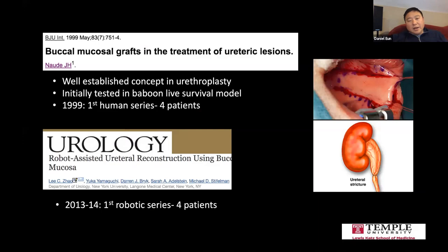So let's go on to talk about buccal graft. This was first credited to Dr. Naude in South Africa, who used a baboon live survival model. It showed this well-established concept that we know in urethroplasty, and have been using for decades, but it wasn't applied to the ureter until the late 90s when he started to do this. And he did it on four patients.